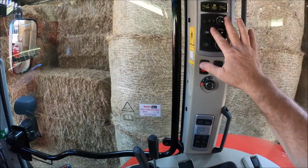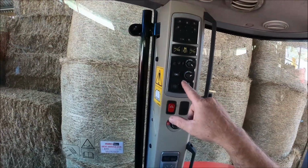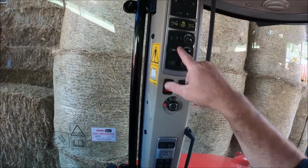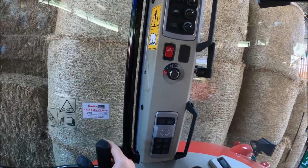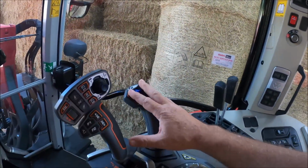Not used anything on here because A, it's summertime, so I don't need lights. B, I haven't done anything on tillage or on 3-point linkage, so I've not needed anything there. And literally none of these, none of the spools I've used. I've literally used that panel there, these guys here.